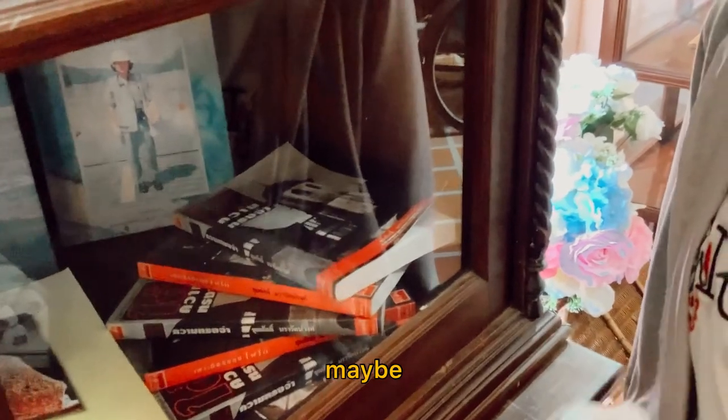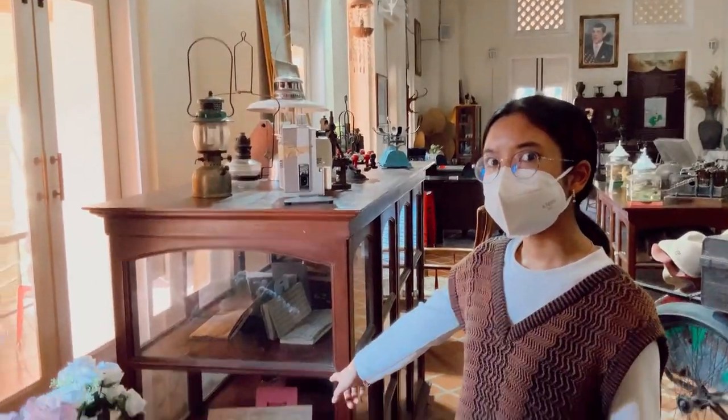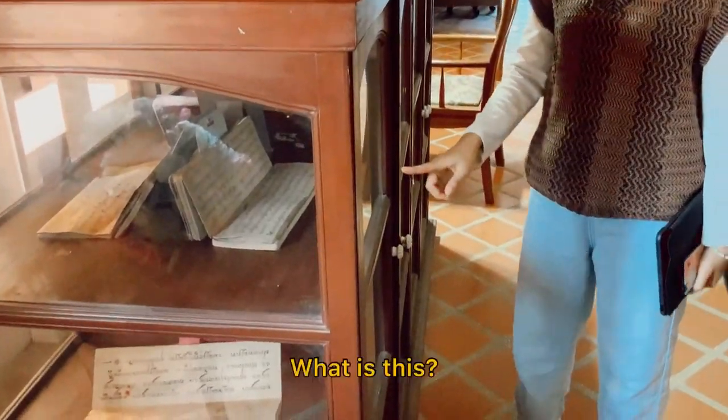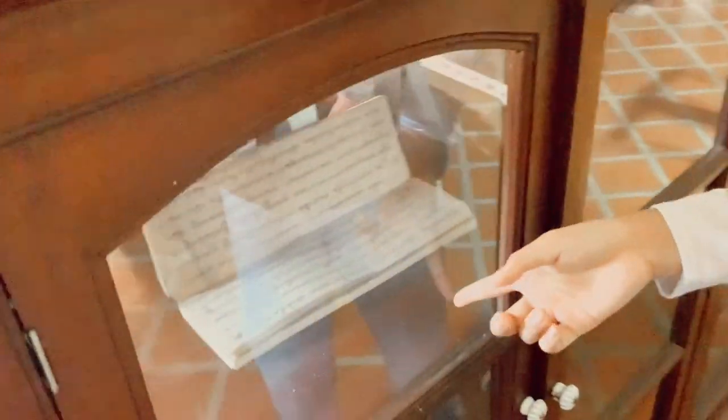What book? Maybe memories. Look, look. What is it? I don't know.